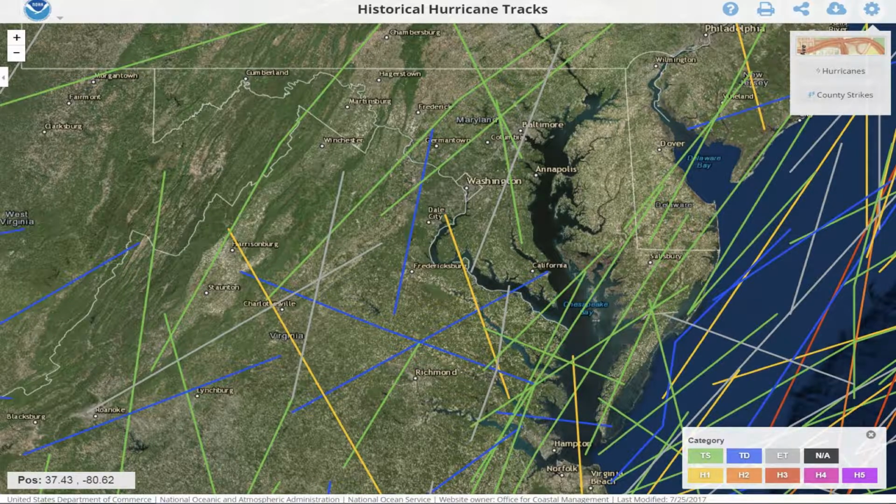The yellow one that comes straight up the back? It's actually the yellow one that is farthest to the left over, what is that? Harrisonburg in Virginia. So even though we think it came up the bay, the most impactful part of the hurricane came up the bay, but that actually is the track of the eye of the hurricane, which is kind of interesting to think about.